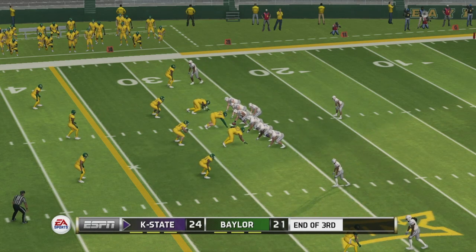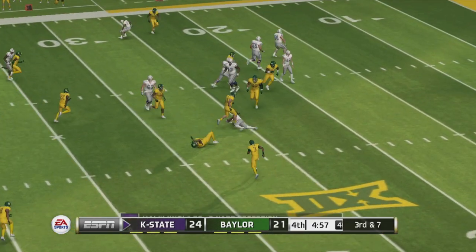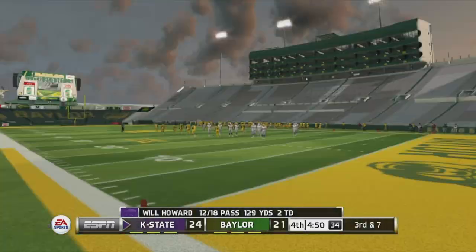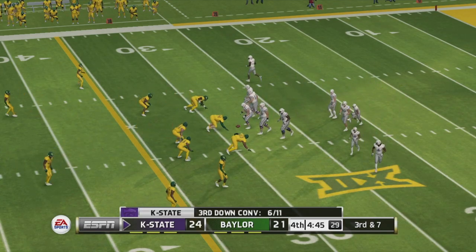Complete, brought down, nothing doing. Hey, that's what I'm talking about. High five. Let's go. It's third down and 7 yards to go. Ball on the 28.